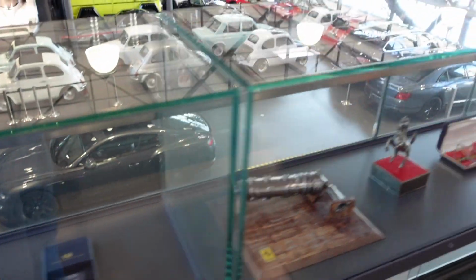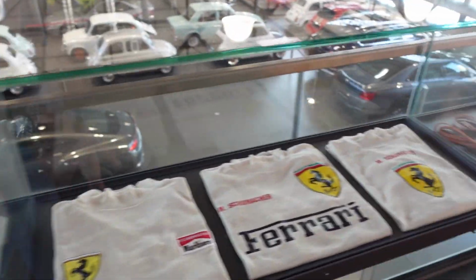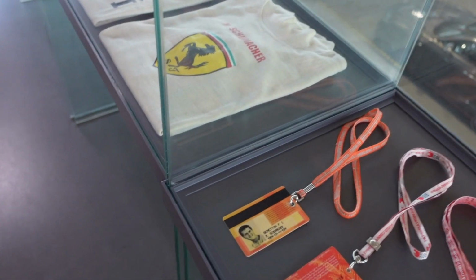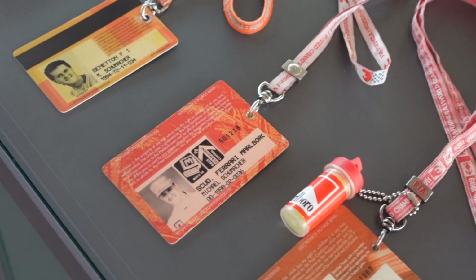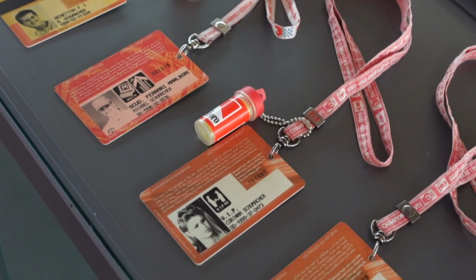Here you have some of the other medals. Quite nice, some of his ears, some of his shirts, some of his passes even. Quite cool, from Benetton. I don't know if you guys can see it with his old face on. And his very first Scuderia Ferrari. It was his wife, Schumacher.